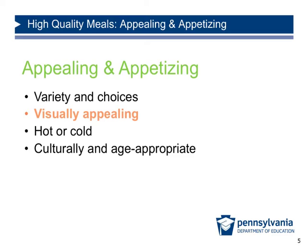Next, offer menus that are visually appealing. Include different colors and textures when planning your menus. Remember, we eat with our eyes first. Children especially find colorful foods appealing. So picture the foods you plan to offer, and then think about adding additional colors to the menu for more visual appeal. Try and avoid too many food items that are the same or a similar color.